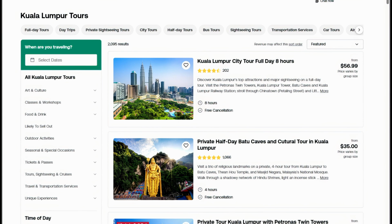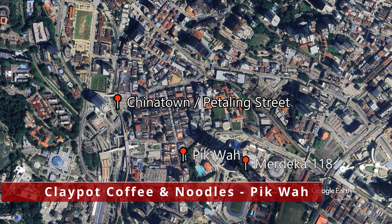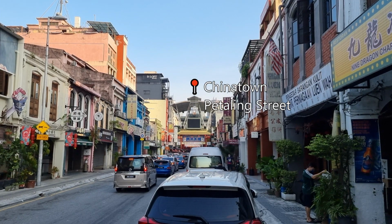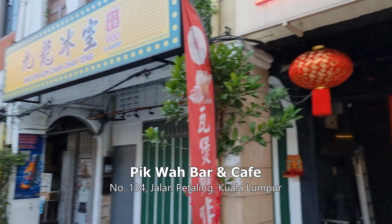And now, on to the list. Pik Wah Bar and Cafe, situated in the heart of Kuala Lumpur, a short walk from Chinatown, is a beloved establishment founded in the 1980s. It started as a humble eatery offering authentic Malaysian Chinese cuisine.